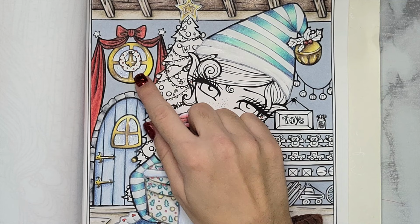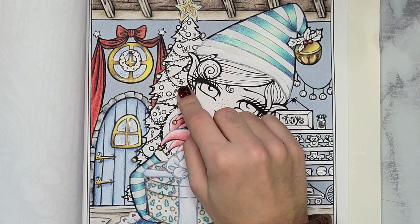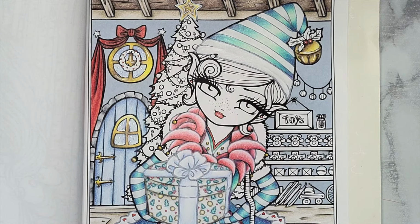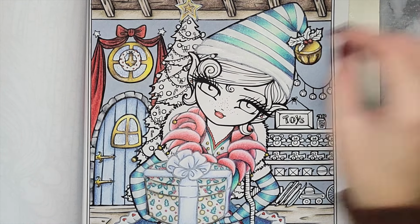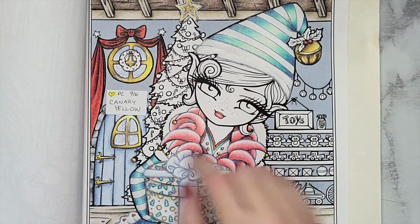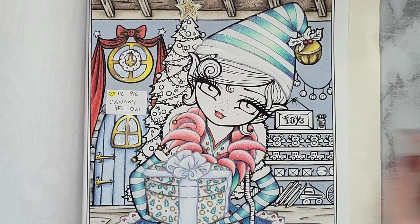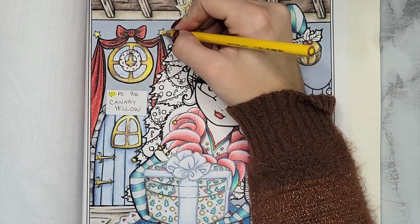I think I'll leave it because I think we're going to have the bows on the tree red here, and that'll be in part 5. So I'll still have my red colors if I want to do up this bow red. So yeah, let's tackle the stars. I'm going to keep them very basic, kind of like the bulbs on the present, the little circles. We're going to keep it very similar. We're going to start in with the canary yellow, and we're just going to base them.